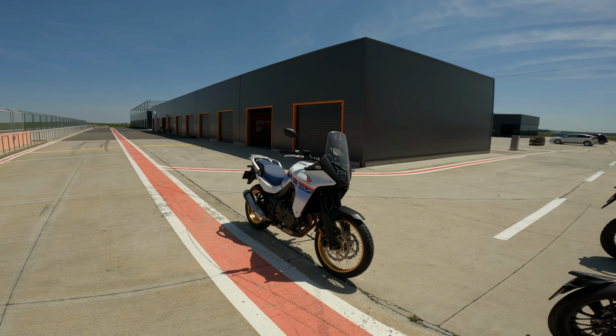Yeah, plenty of power, especially after 4000 RPMs, 4500. And also power at low revs. For example, here we have barely 2000, and actually I'm able to go even in the fourth gear on these turns. All right, I think third gear is more than enough.